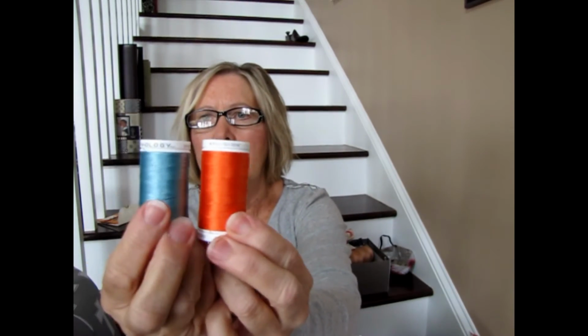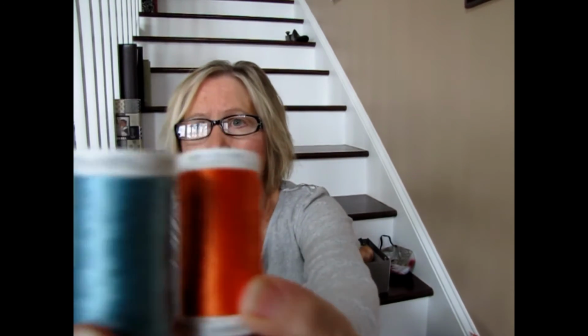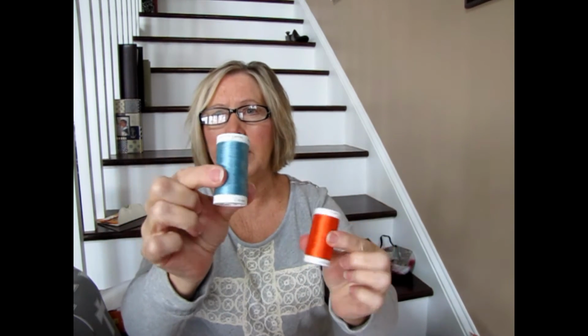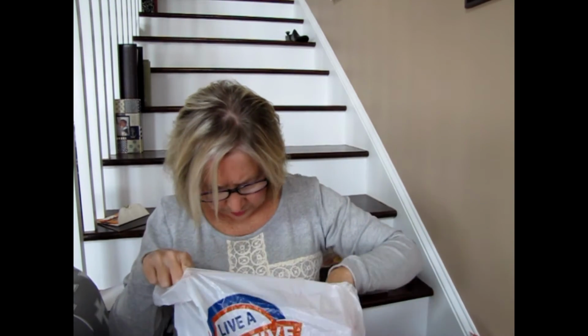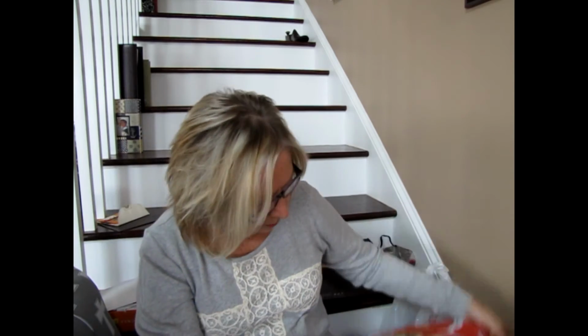I got this really pretty orange color and then this aqua color, and they're just so pretty and so shiny. And these are made by, I don't know who they're made by. Oh, these are Sewology, and they were $3.99 a piece, which is really a good price, and it works well on my machine, so happy with that. And what else did I get? I got some great fabric.